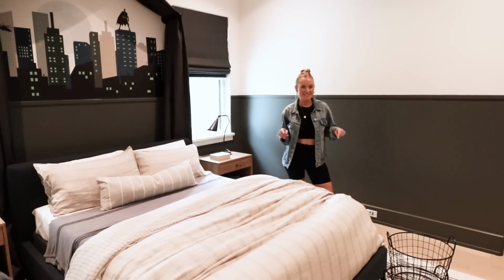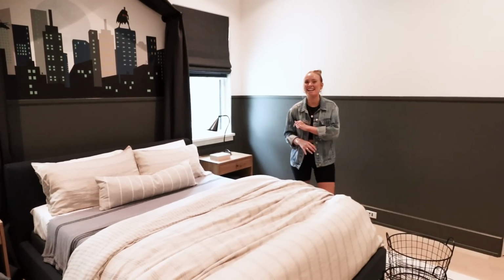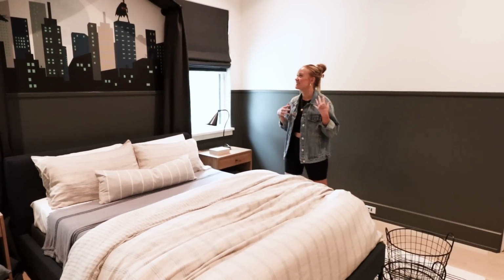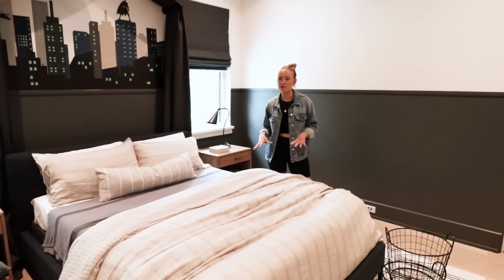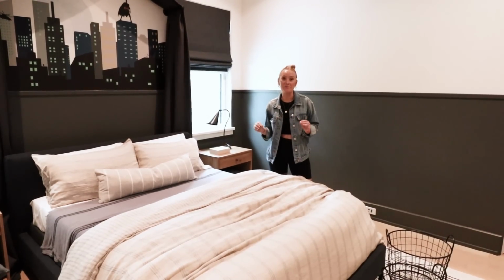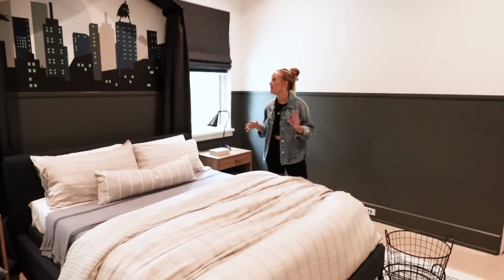If you ever thought we couldn't do a superhero room, we are here to tell you that we absolutely can, and I think we crushed this one, if I do say so myself. Their son is obsessed with superheroes, and as I mentioned earlier, we're not big theme room people, but I think all of these rooms are some of my favorite kid spaces we've ever designed. So I think that says something about a theme.